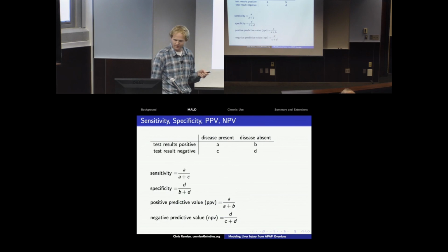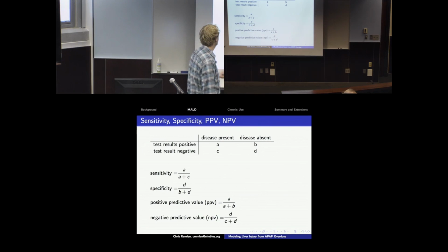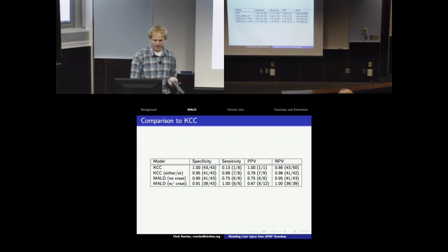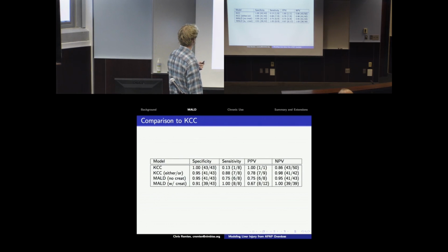So we can compare our model results to King's College criteria, looking at specificity, sensitivity, PPV, and NPV, positive predictive value, negative predictive value. MDs like to look at this. I bet a lot of you are familiar, some maybe not, but just briefly. Sensitivity is, of the patients who actually died, what is the fraction that the test says should die? Specificity is, of the patients who recovered, the fraction that actually did recover. And PPV and NPV have different denominators, right? So it's, of the patients that the test predicts to die, the fraction that actually died, and of the patients predicted to recover, the fraction who actually did recover.